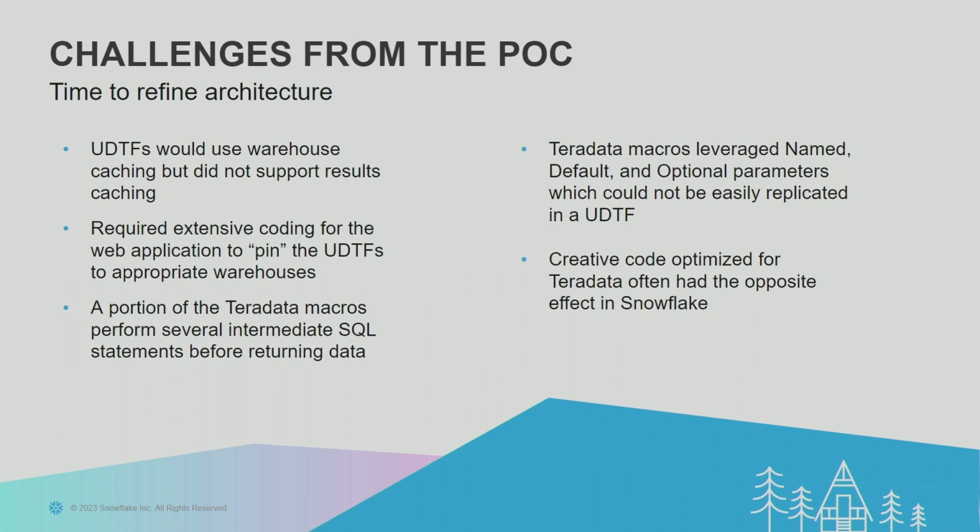And of course, as Chris pointed out, after 13 years of working on it, there were some very creative SQL optimizations specifically for Teradata.